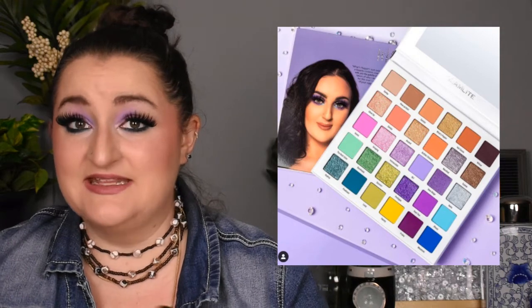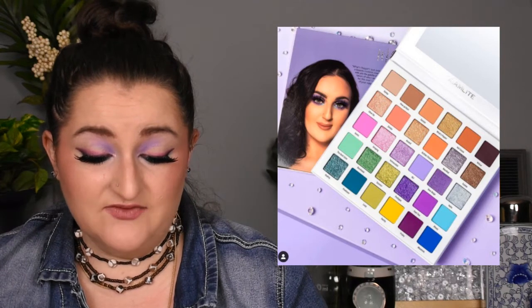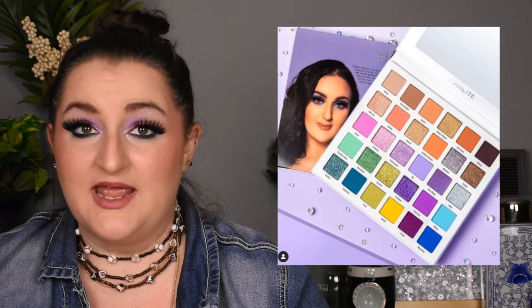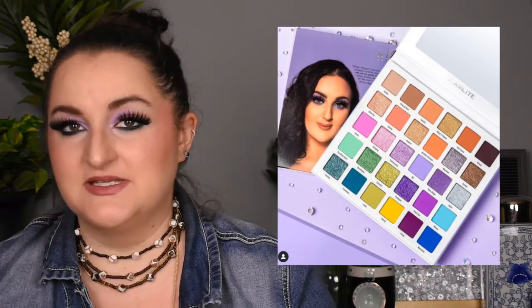If by the time I'm editing this we do have those things, I will definitely try to leave them on screen for you. The sneak peeks that they've done, the shimmers look stunning. The mattes look very vibrant and bold, and I love that. So this is what I'm so excited to get, and then I'll probably get that eyeshadow base at the same time because I think those could go together nicely.